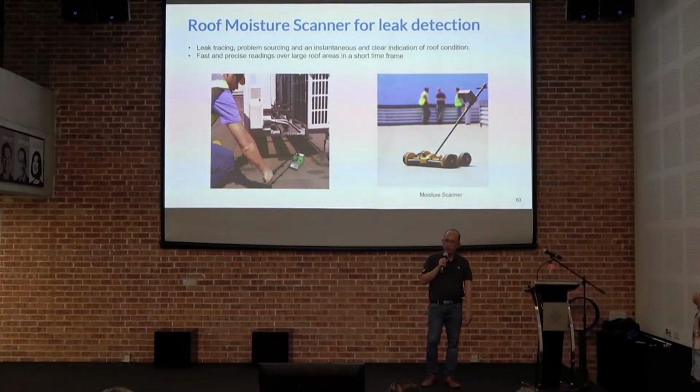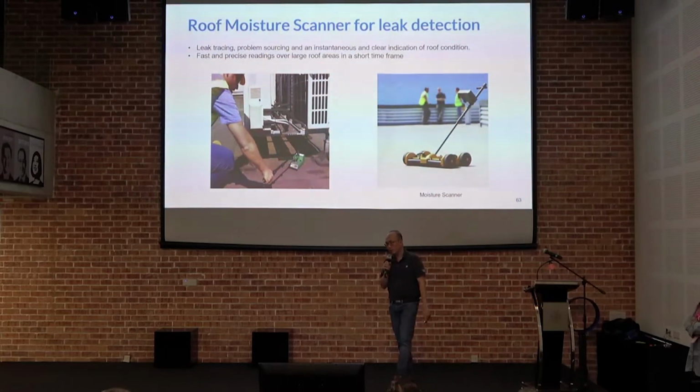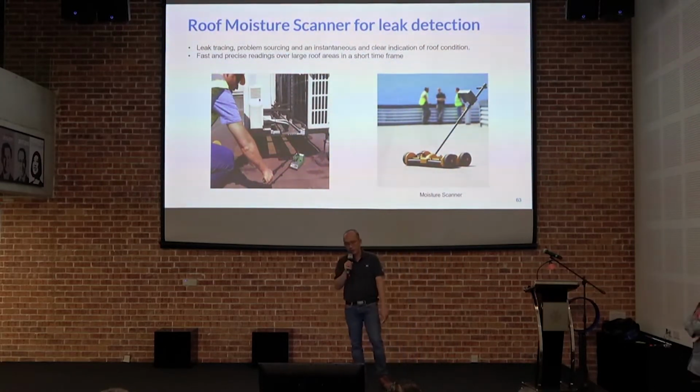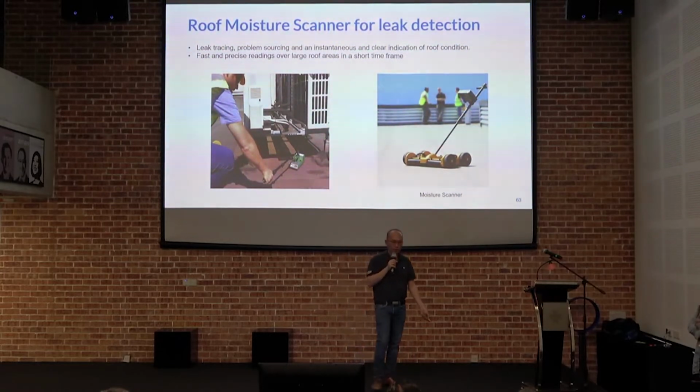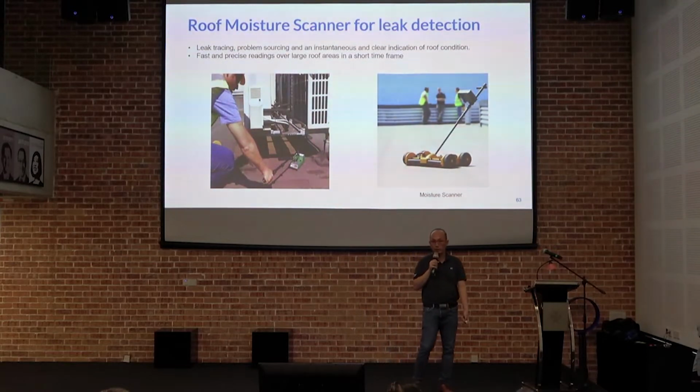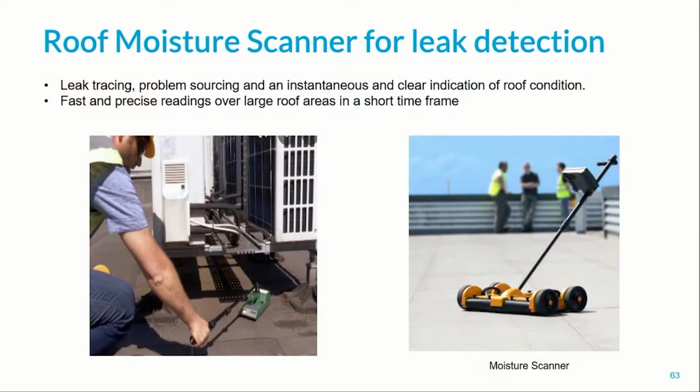And we can do leak detection using this moisture scanner on top of the roof. Conventional in Malaysia is either they skip the leak detection when we hand over the project, or they do a very conventional method, which is water ponding. Water ponding is very difficult for a large roof, especially a 10,000 or 20,000 square foot roof with a high pitch. Very difficult to do the water ponding test. So that's the reason we introduce a roof moisture scanner for leak detection on top of the roof.